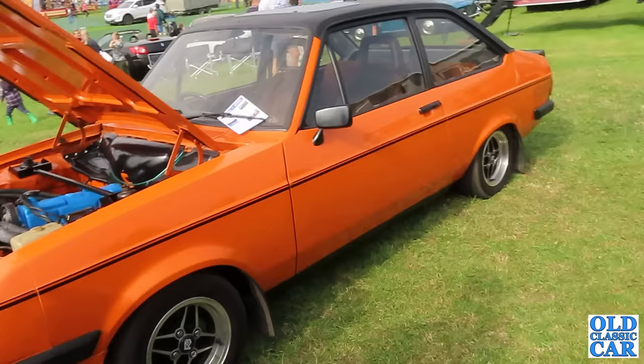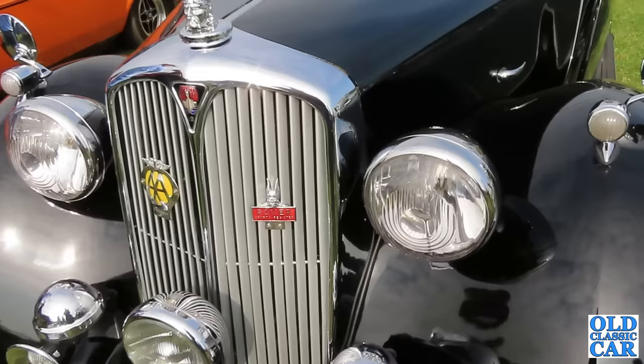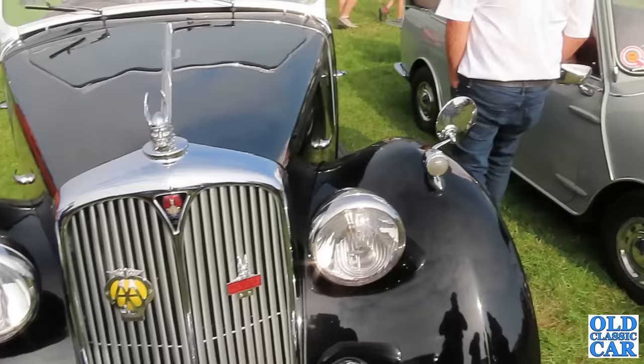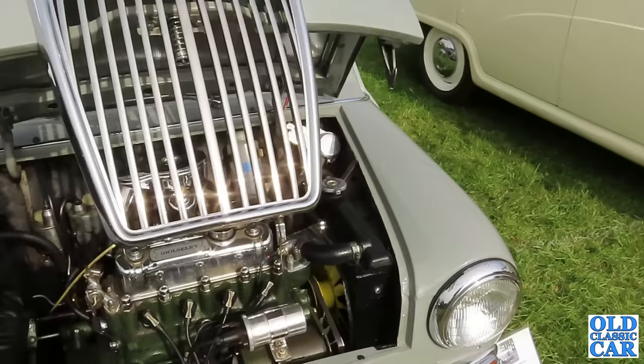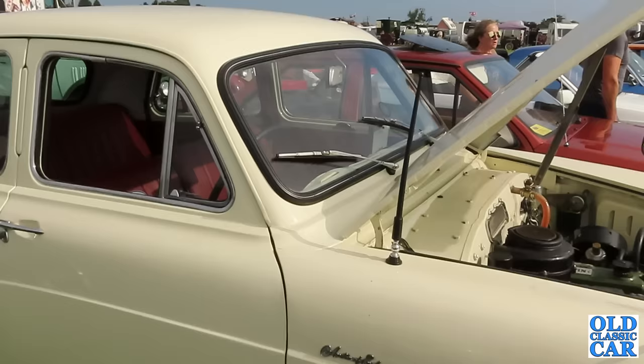Next to the RS2000, we've got a Rover P2, Rover 12 Tourer. And it's a jungle. Next to that, an immaculate Wolseley Hornet, posh version of the Mini with a boot. And an Austin Cambridge, this could be an A40 Cambridge or an A50. Let's have a look, see which one it is.